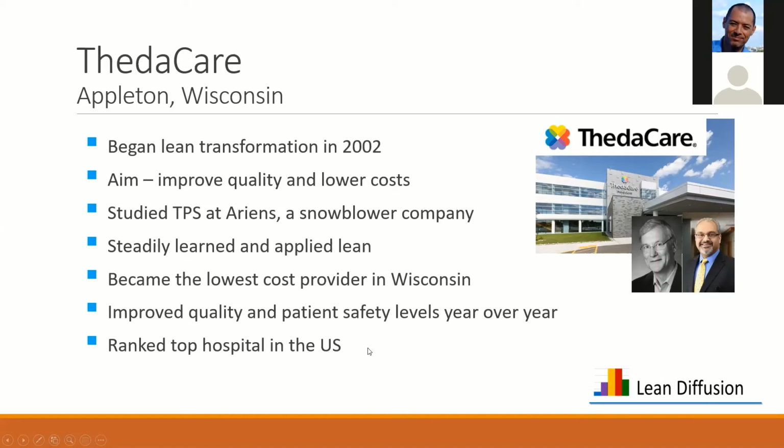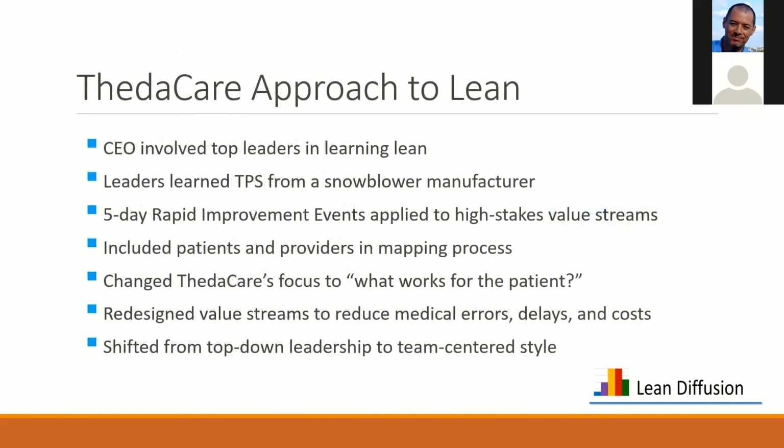So they're now one of the top lean healthcare systems in the country, a model like Virginia Mason, and they've become the lowest cost provider in Wisconsin. At the same time, they've improved patient quality and safety, and every year they make improvements in medical errors. So they're a top-ranked hospital in the U.S. The CEO and leaders started learning lean from the snowblower manufacturer. They didn't go to Japan, so it probably wasn't as exotic as Virginia Mason's experience.